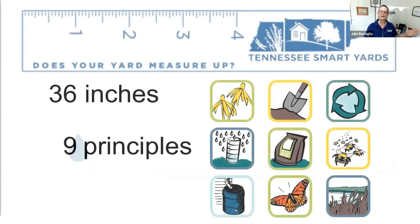Okay, so how does this program work? How is it sort of set up to get you certified? Well, it works this way. Now, pay attention here. Okay, so we're working on Tennessee Smart Yards. And to get a smart yard, you're going to learn the nine different principles that go into it. And each principle will have actions that you get awarded inches for. So when you reach 36 inches, a yard certifies to be a Tennessee Smart Yard. Pretty cool, right? Very clever that they figured that one out.